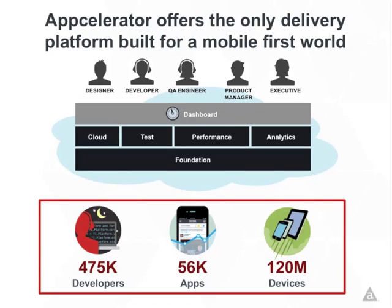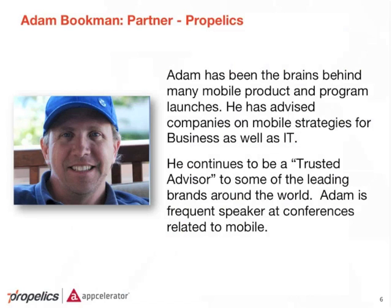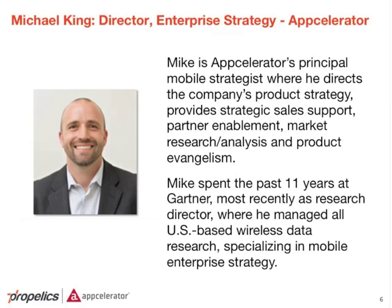Before I turn over, I want to introduce both of our presenters today. The first presenter is Adam Bookman, a partner at Propelix. Adam has been the brains behind many mobile product and program launches. He has advised companies on mobile strategies for business as well as in IT. He continues to be a trusted advisor to some of the world's leading brands, and Adam is a frequent speaker at conferences related to mobile.